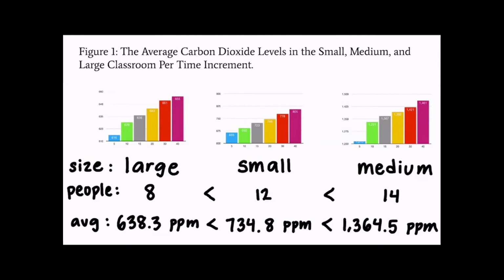In the small room, there was a 140 parts per million increase across the 40-minute time period. However, in the large classroom, there was a 39 parts per million increase across the 40-minute time period. Though the small and large classrooms were similar in the carbon dioxide levels, the small classroom had a higher average increase in carbon dioxide than the large room in the 40 minutes. This suggests that the large room had better air ventilation than the small room.